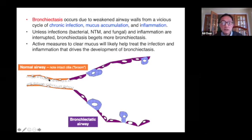So in people with bronchiectasis, these cilia are destroyed. And I've shown you here in purple an airway that is bronchiectatic. You can see I didn't draw any cilia there. And I also drew these cells, which are mucus secreting cells. And there's more of it in people with bronchiectasis.